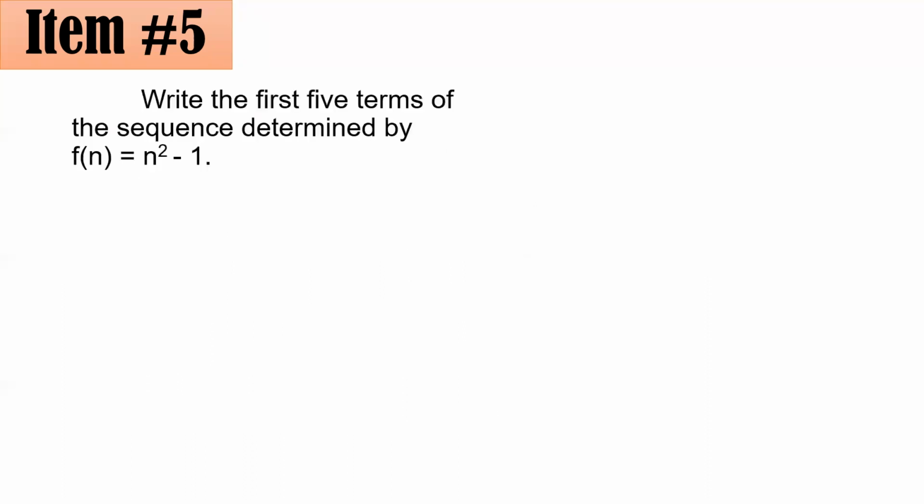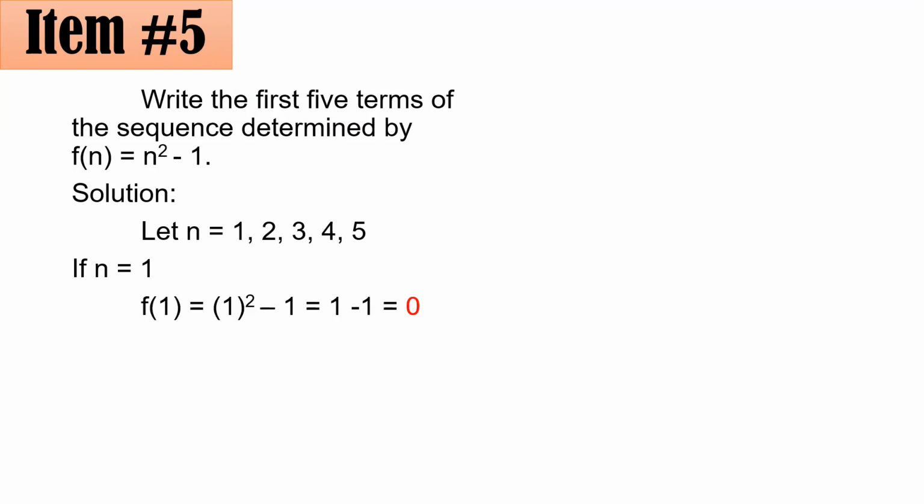So, for this case, when we speak about function, sequence, it is a function whose domain is a set of natural numbers. In this case, starting with 1, 2, 3, 4, 5, 6, 7, and so on. So let n be equal to 1, 2, 3, 4, 5. To determine the first term, let n be equal to 1. By substitution, we will replace all n's by 1. So that's f of 1 equals 1 squared minus 1, which is 1 minus 1 or 0. Meaning, yung first term ng sequence na to ay 0.